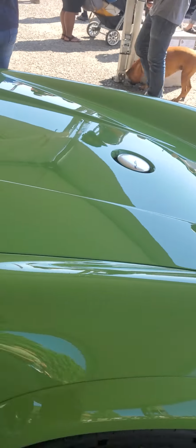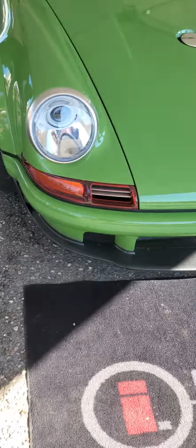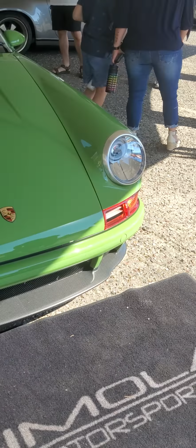It'd be fun to drive. Oh, this thing is beautiful. Look at the fuel cap right in the center.